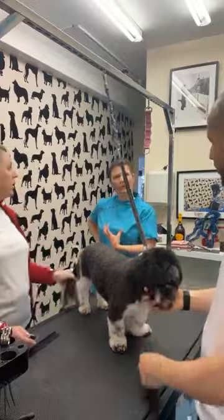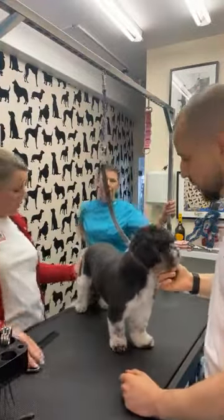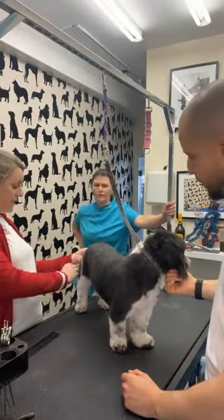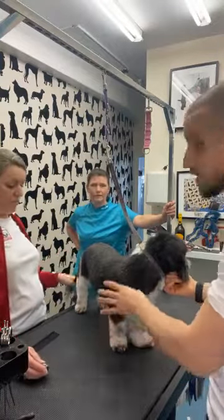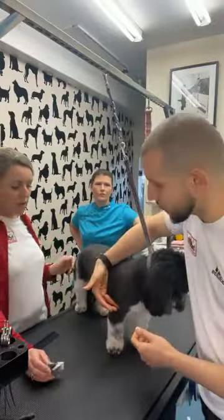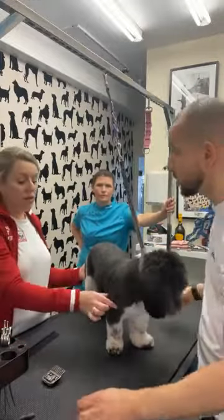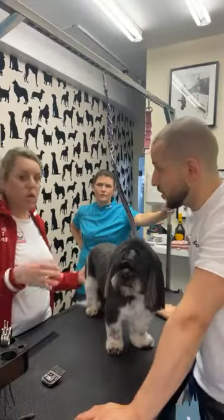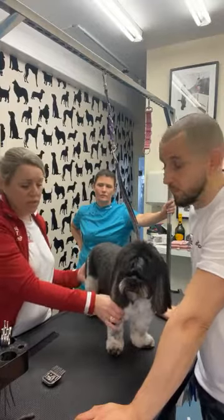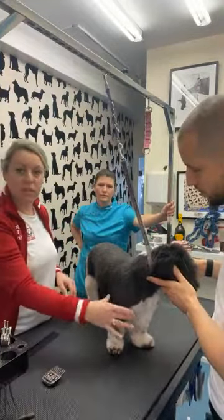Because his chest grows out quite quickly, so I did it shorter. He's a very long dog as well. Did you run this comb attachment down his legs? Yes, completely, so it's the same length all over. If you want a fuller leg, you stop at the elbow and do a Schnauzer style. I would ordinarily stop just here if they wanted longer legs. All of this is comb attachment, and then I would blend it in with scissors.